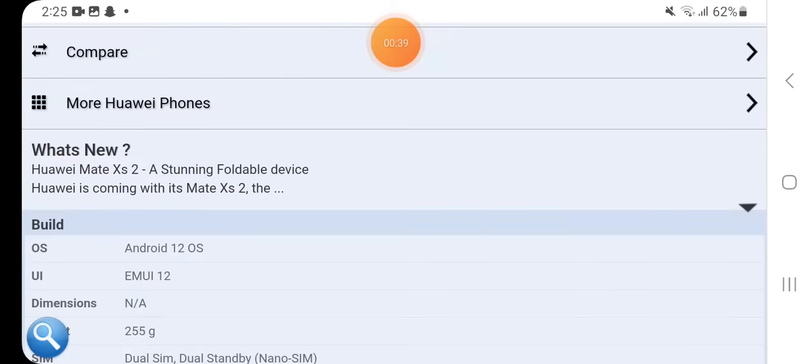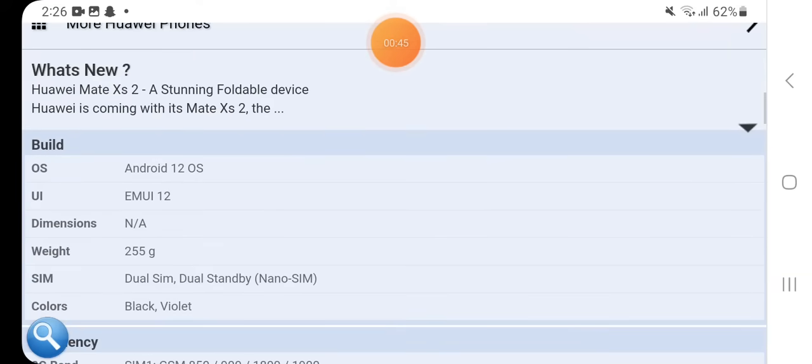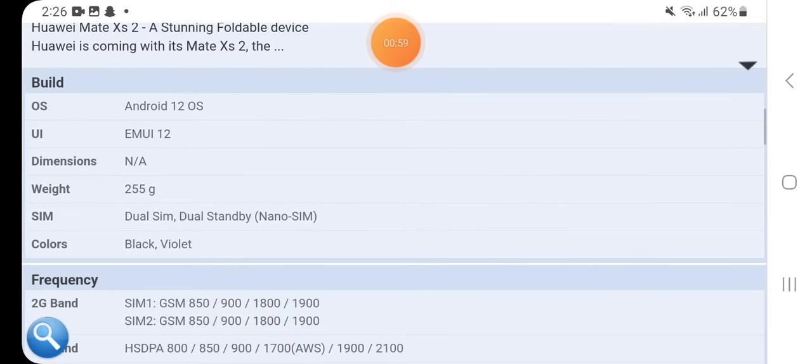Now we are gonna tell you about the detailed specification of Huawei Mate Xs 2. Here we have the built-in OS, Android 12 OS, UI EMUI 12, weight 255 grams, SIM dual standby nano SIM, color black violet.